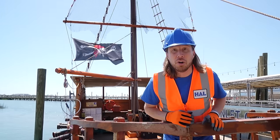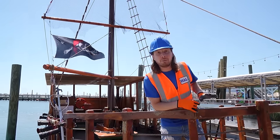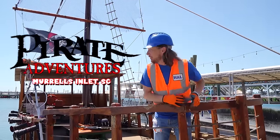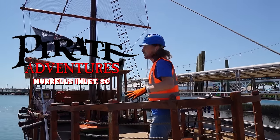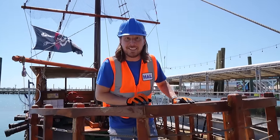Check it out. We're on a pirate ship. We're here in Merle's Inlet, South Carolina, and we're working with Pirate Adventures on this amazing pirate ship. It's gonna be an awesome day. Come aboard and let's have some fun.